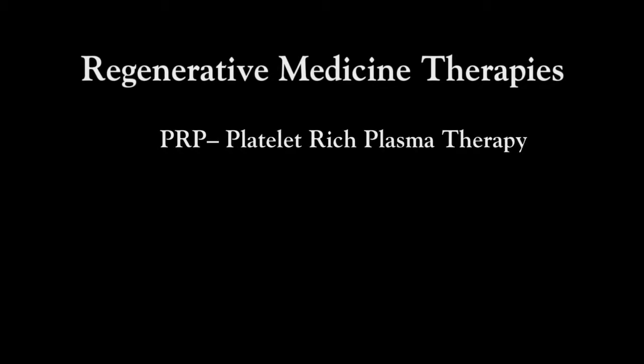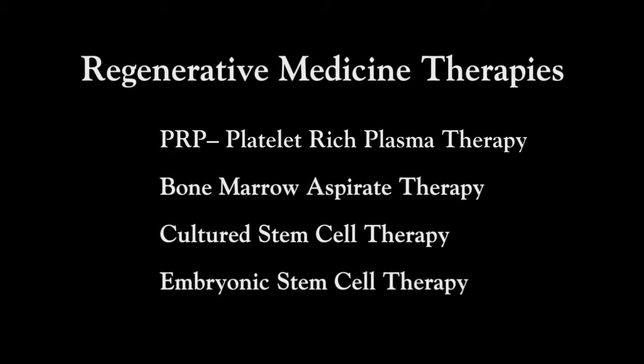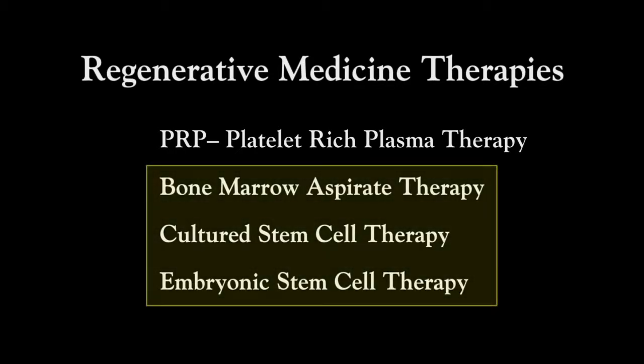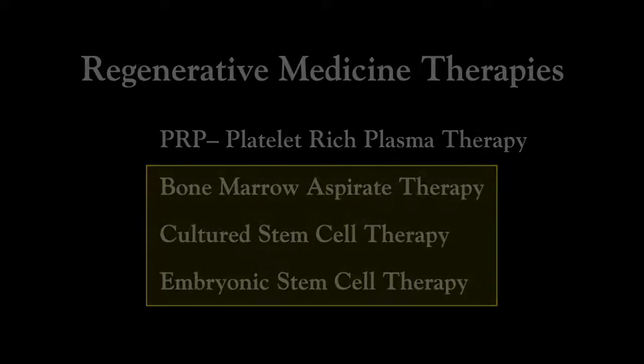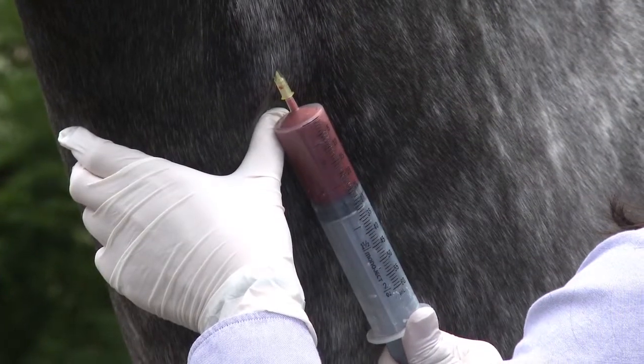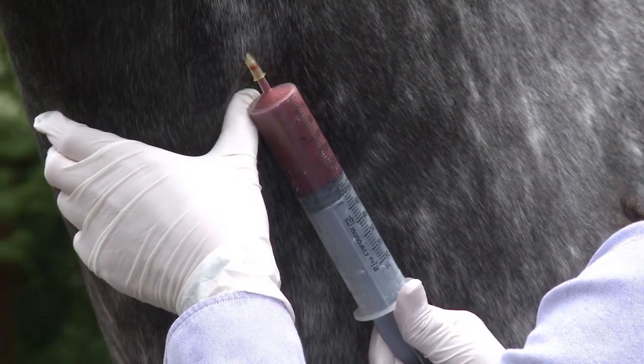Currently, we offer 4 different regenerative medicine therapies: PRP, platelet-rich plasma therapy, bone marrow aspirate therapy, cultured stem cell therapy, and embryonic stem cell therapy. The last 3 of these therapies involve the use of stem cells. PRP therapy is a same-day procedure commonly used to treat tendon and ligament injuries.